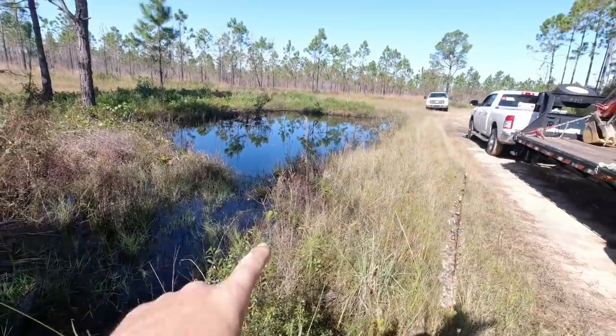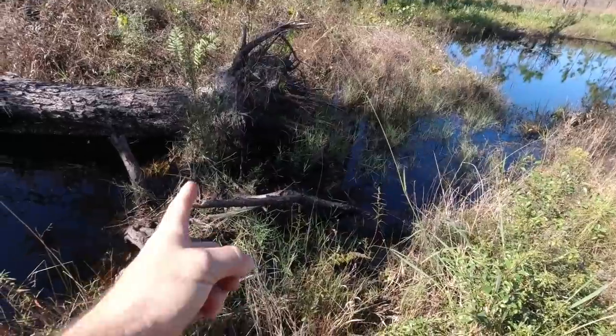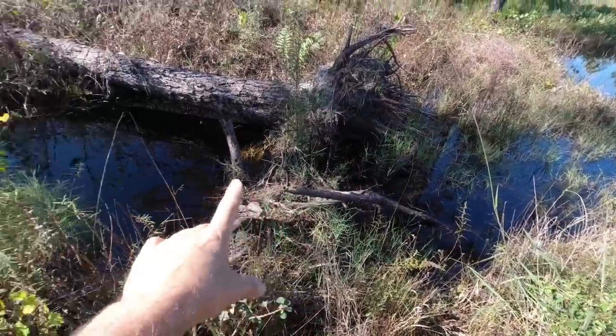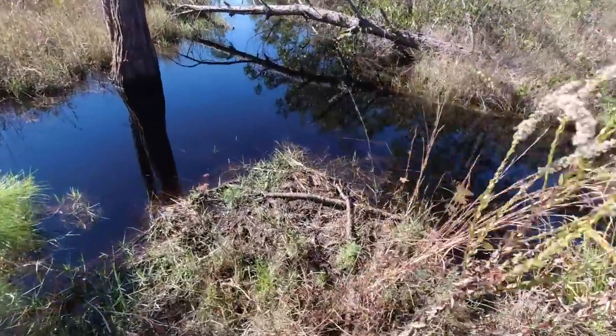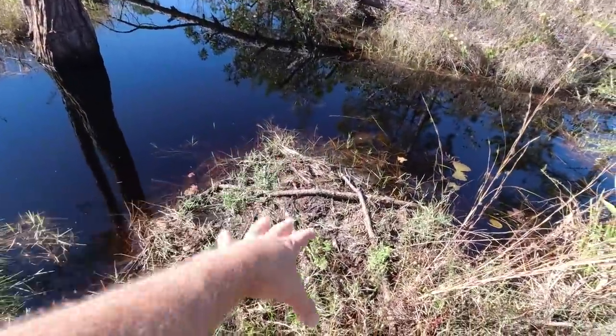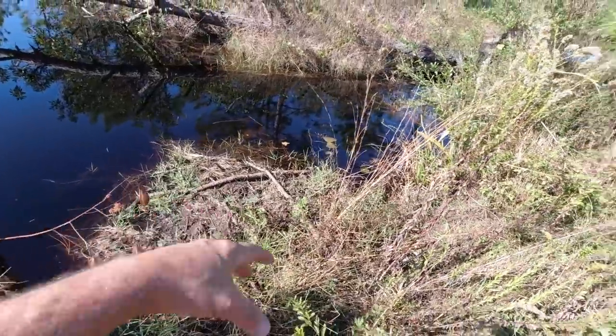You can just see out in this field how they've got it. There's a big dammed up area there. This is a dam here. We'll take care of that. What the owners are concerned about is this area right here. This is actually a culvert under here, and the beavers have it dammed up. They want us to clean that up, or they want Tommy to clean that up.